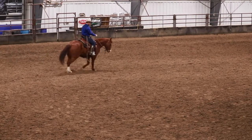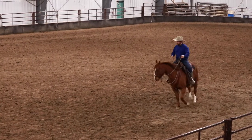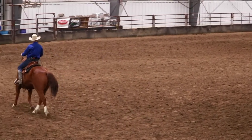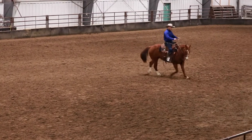All right. So I want to feel a fluidity through his shoulders. And I want to feel the rotation come with ease. And it takes us just a little bit of time on this side to feel like I can find that center. That's it. And I hope you can start seeing what rotation looks like in the poll.